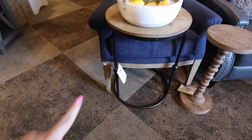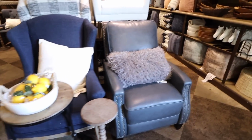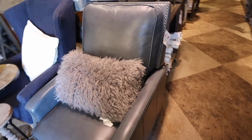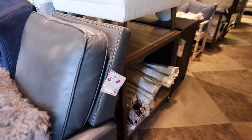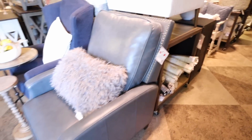I just spotted the little red tag right down here. It was originally $700. It's marked down to $500. And then this leather option is really, really pretty as well. It's like a grayish blue. This was originally $900, and it's marked down to $600.